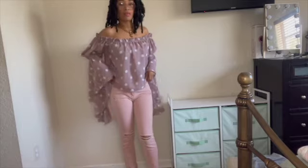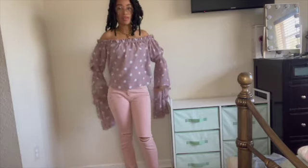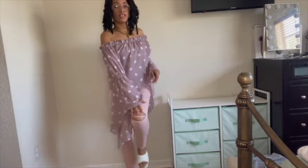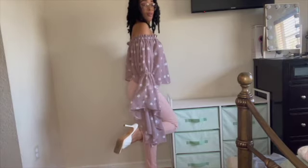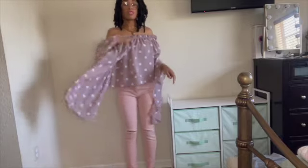And then I paired it with some light pink jeans. My mom just recently gave these to me, so I think she probably got them at Marshall's. They have like a tiny little rip in them. And then I paired them with my white Eagle quilted heels. So we put some white polka dots on it. So this is the look.